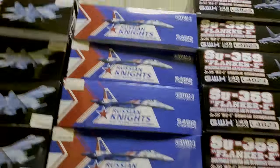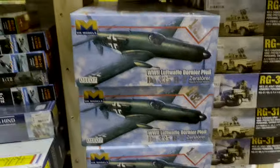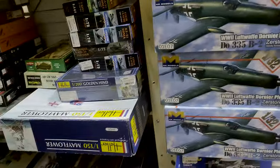We've got the Flanker, which has to be popular here, with the Great Wall Hobby one. A lot of Kinetic aircraft. And even some HK Models stuff. I was thinking that we might see the B-17 and stuff, but I haven't seen the B-17 or B-25, which would have been an interesting comparison. But I'll send you a link anyways to the website.